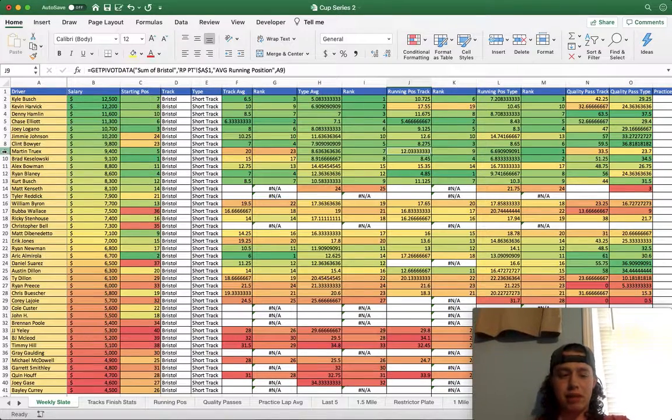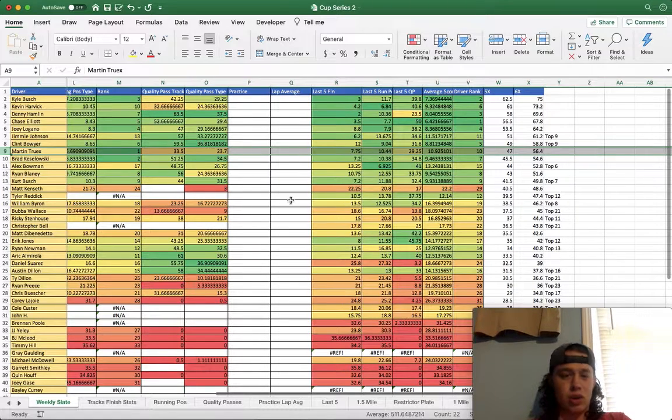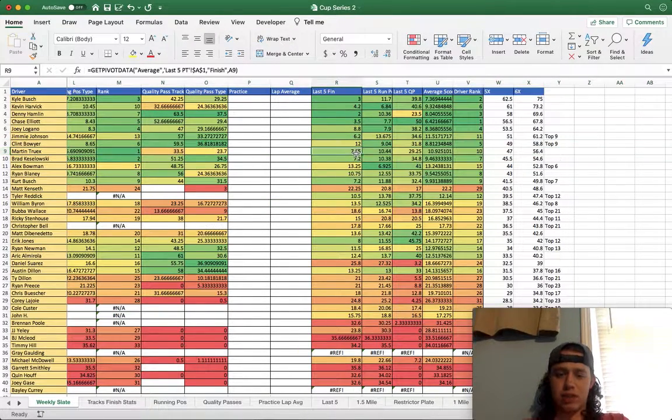He's a fine play. I'm never going to tell you not to play Martin Truex Jr. just because he's a great driver. But Gibbs as a whole hasn't really looked that fast this year, and then you get a track where he's not that great. If I'm playing Gibbs drivers, I'd rather play Busch and Hamlin this week. So it's just not my thing for Truex. I mean, coming in, he's been running well: 7.75 in the last 5, 10.44 running position, and 29.25 quality passes. It just doesn't feel like he's really the guy here, in my opinion.